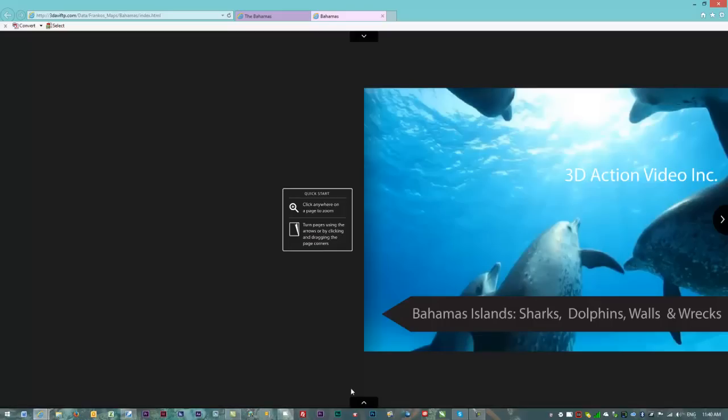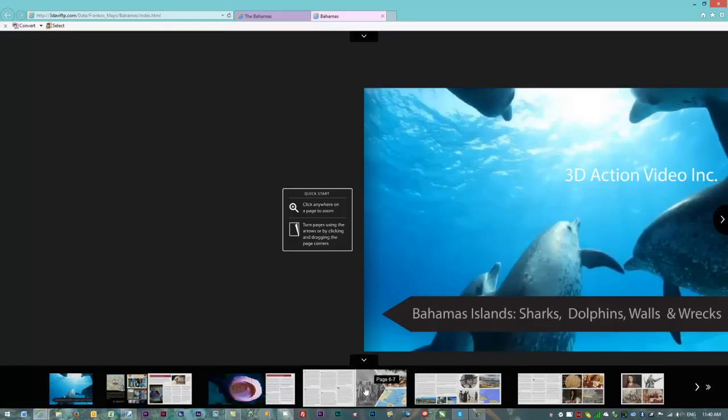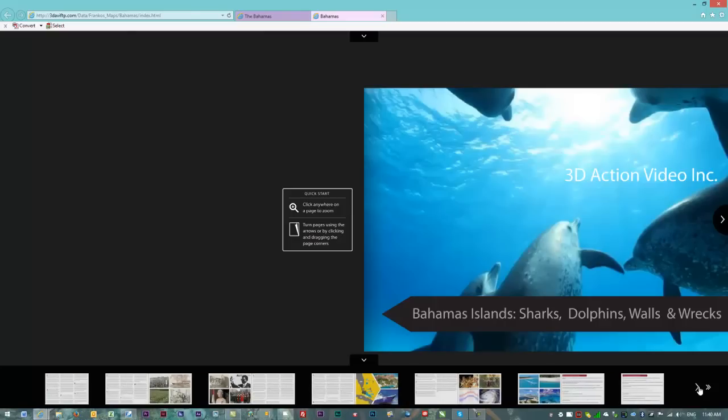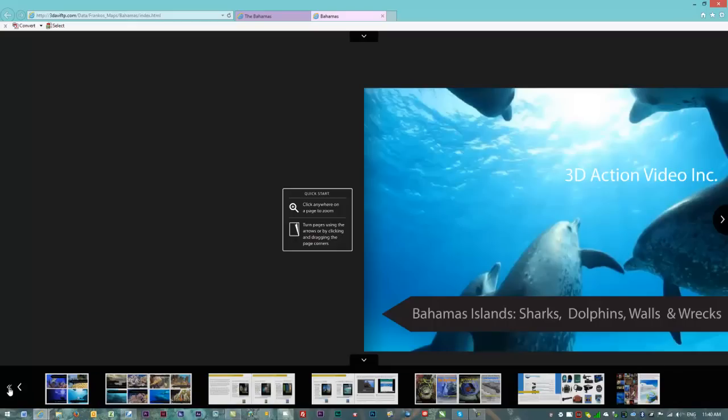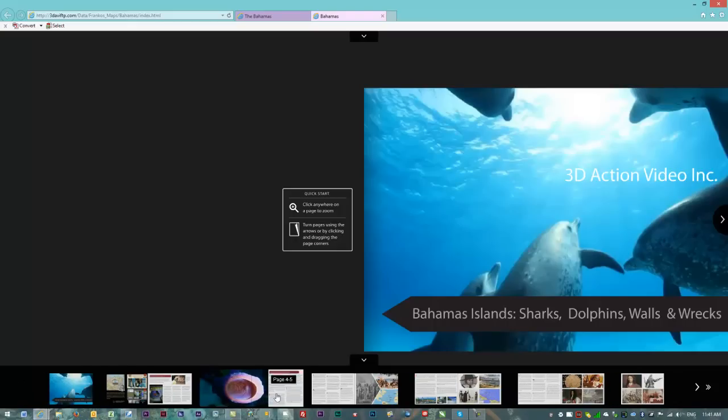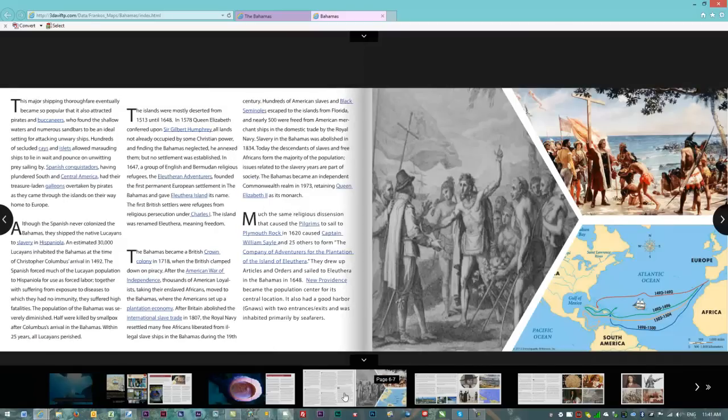And if you just come here and you hover over a page, you're going to notice right here it gives you what the page numbers are. You can click through 5 or 6 of them at a time. You can click on this double arrow that'll take you all the way to the end, or you can click the double arrow that'll take you all the way back to the beginning. And that's some of the navigation items which are in the flip books.